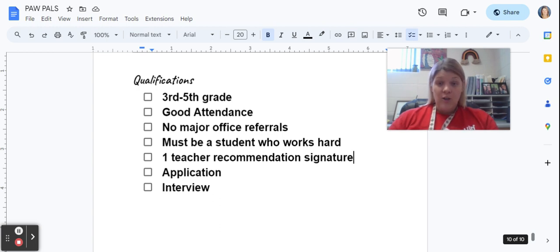Okay. You must be a student who works hard. Now, what that means is you don't have to be a genius or get straight A's, have a 4.0, and you're going to college next week. But you do have to work hard every day because we want our Paw Pals to be good examples for the new students coming in. We want to show them that our students work hard every day.